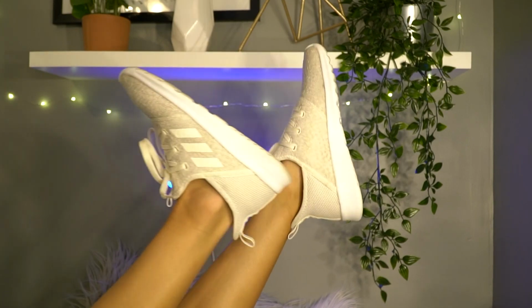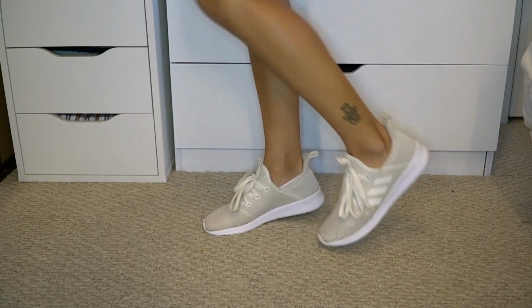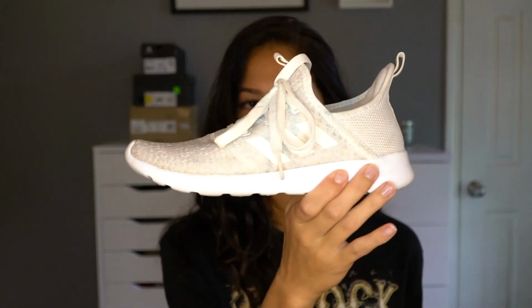Sticking with the Adidas trend, I'm just going to show you my running shoes really quickly. There's really nothing special about these. These are just Cloudfoam running shoes from Adidas. They're extremely cheap, like 60 bucks, if you want a really light pair of running shoes or even just working out shoes in general. These are super lightweight, which I love, and low profile shoes, so they make your foot look extremely small. I also like this color because they match with anything I want to wear to the gym or whatever. Also, these I got in a women's 7.